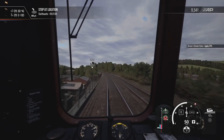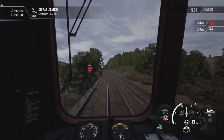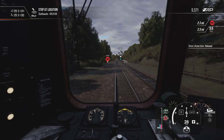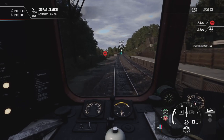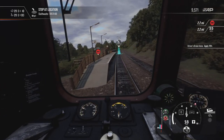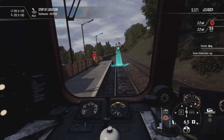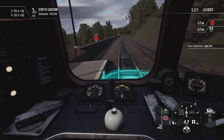Apply the brakes. Yep, so it is on the left hand side, so I can just prepare those doors to be unlocked that side. We're running late already. It's quite difficult to keep the time on this route. What do you think? No, keep going, keep going. There we go. There we go.